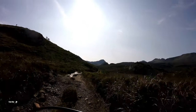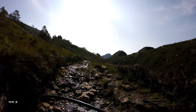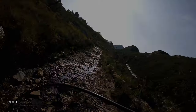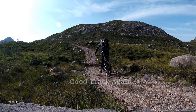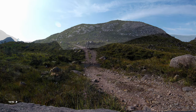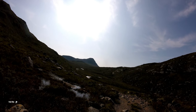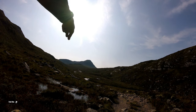Did I speak too soon? Just pushing again a bit. Bike wrecker. First sighting. Hey. Still quite a way behind that knoll. I've just looked on the map; the path goes around the back of that knoll.